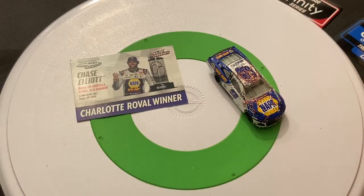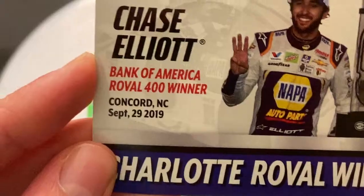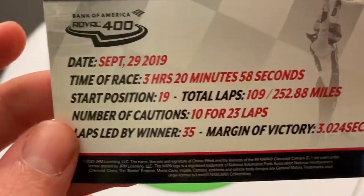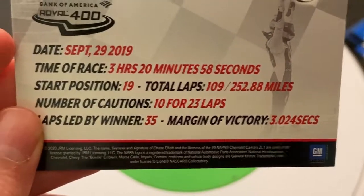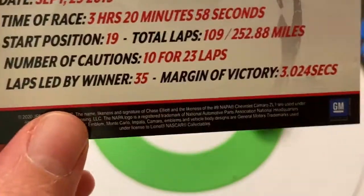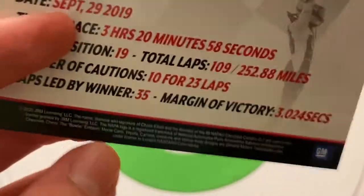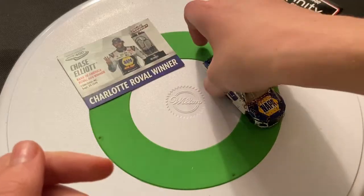It is a Chase car, so there you can see the green stripes, because obviously the Roval is in the Chase. It was September 29th, 2019 at Concord, North Carolina. 3 hours, 20 minutes, 58 seconds was the time of the race. He started 19th. 109 laps, 10 cautions. He led 35 laps and won by 3.02 seconds. So pretty dominating win by him.